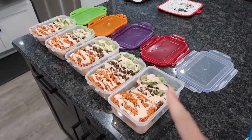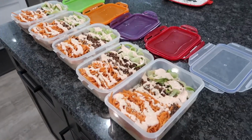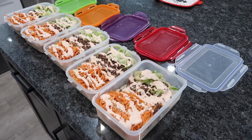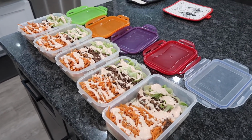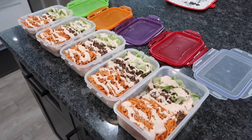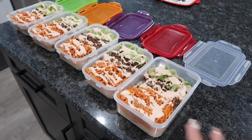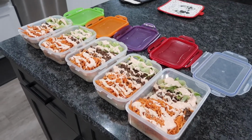So I just topped them off with some more sesame seeds, and they are all done. I love this meal because it's super simple and super flavorful, so my husband enjoys it. He doesn't like blander foods, he loves anything that's covered with cheese or sauce. So this one's semi-healthy and filling.